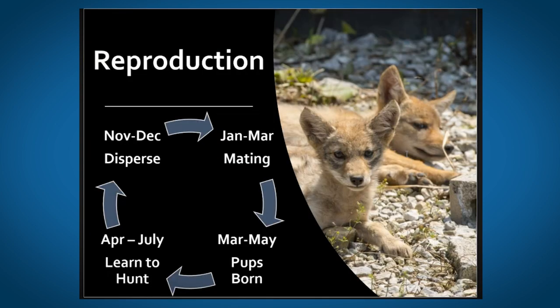And then a couple more things about their biology. Right about now is where you might see a lot of coyotes or a lot of animals in general, especially mammals, dispersing. When animals are ready to leave their mom and dad, this is about the time to do it. This is why we see a lot of deer on the road. We see a lot more roadkill on the road too.